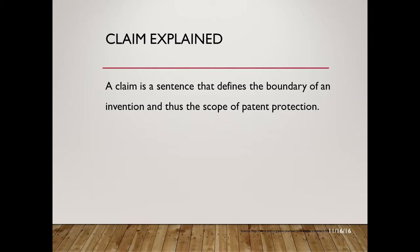The most distinguishing characteristic of a patent is probably the claim. A claim is a sentence that defines the boundary of an invention and thus the scope of patent protection. Claims are often compared to property lines because both define an area from which others may be excluded. Claim scope lies on a spectrum, from broad, excluding others from a relatively large intellectual property area, to narrow, excluding others from a relatively small intellectual property area.